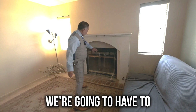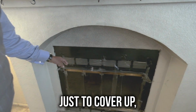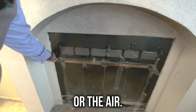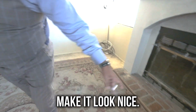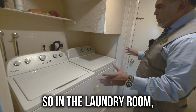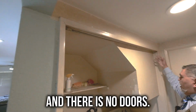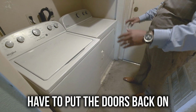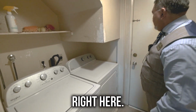We're gonna have to open this back up. For some reason, they put tape on here just to cover up the wind or the air. So we're gonna have to clean all of this up, and we gotta make it look nice. All right, over here on this side, this is the laundry room. So in the laundry room, you should have doors right here. You can see that there's rails here, okay? And there is no doors. So we're gonna have to put the doors back on. Again, when we do the floor, we'll also put the new doors right here.